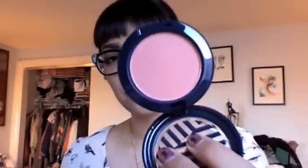Anyway, so on my cheeks I'm wearing Fleet Fast, and that's what Fleet Fast looks like. I think it's a beautiful color. I'm hoping you can kind of see what it looks like. Such a beautiful peachy pink, just like a spring color. Maybe I can build it up here on my wrist and show you. You can kind of see it right there.